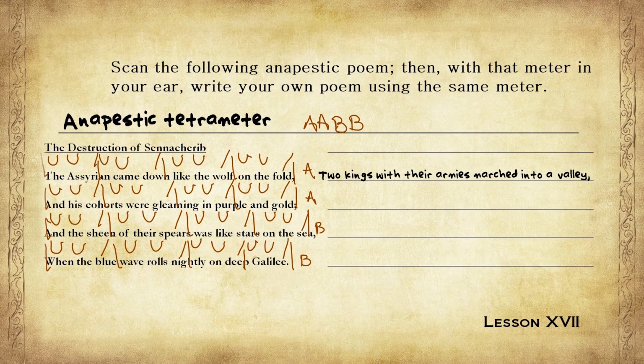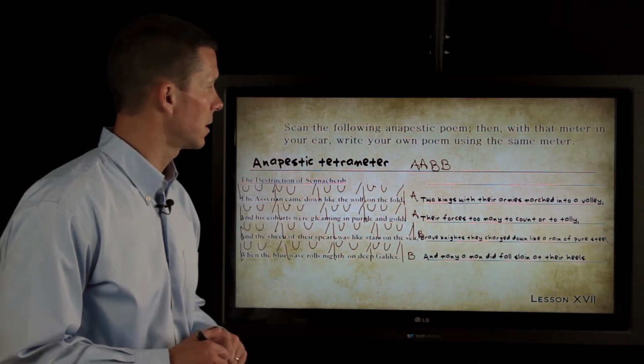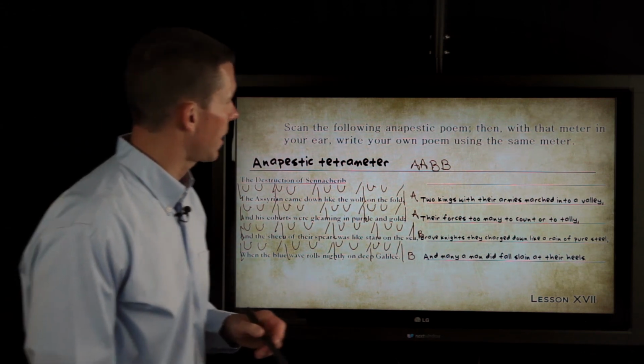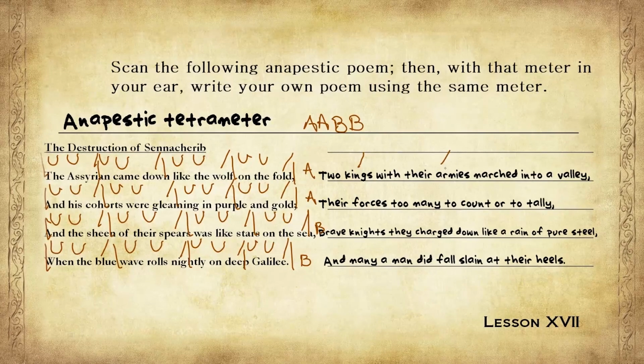Two kings with their armies marched into a valley. Their forces too many to count. Let's look at this, because this is interesting to see. When we scan this, two kings with their armies marched into a valley. Their forces too many to count or to tally.